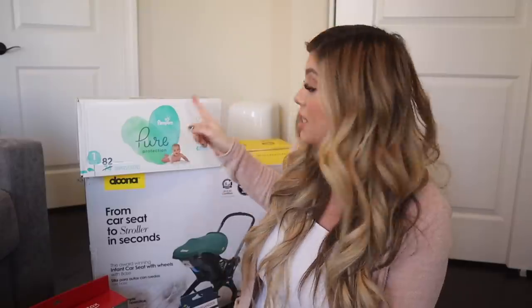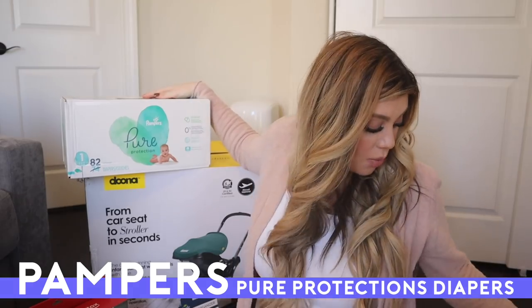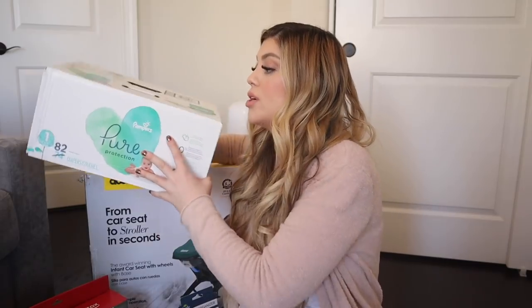And then these diapers here, which I forgot to show you guys, these are the size one. These are the Pure Protection. So it's the same one as this guy, but these are newborns. These ones are size one. So we are stocked there. Gotta stock up on diapers.